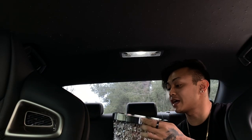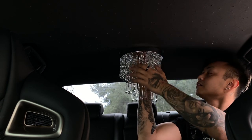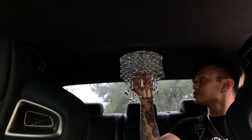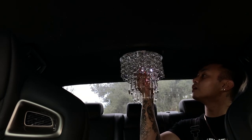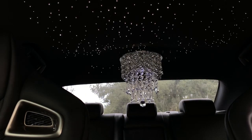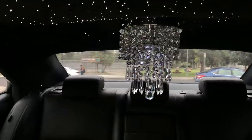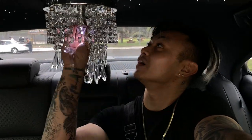Fire. All right, so let's try this again. Let's close the door. What do you guys think? It honestly probably looks a lot better at night, but I just wanted to show you guys during the day. I freaking have a chandelier in my car. If that isn't bougie, I don't know what is.